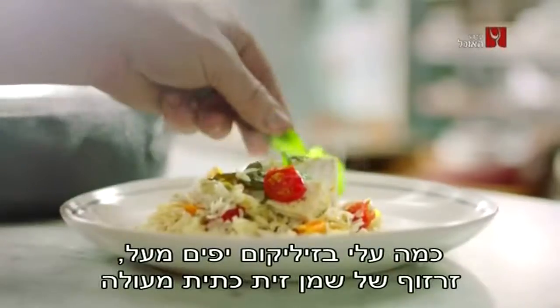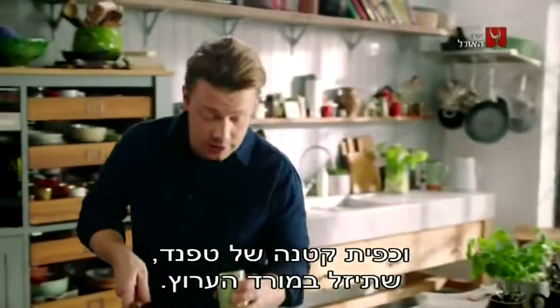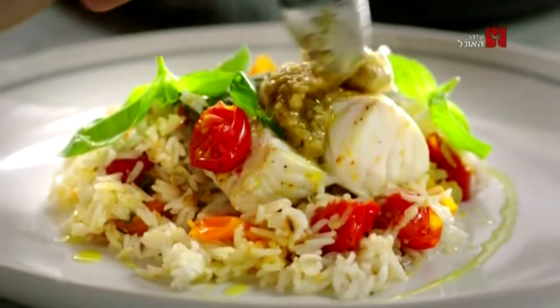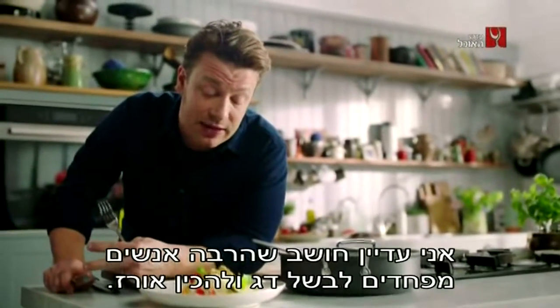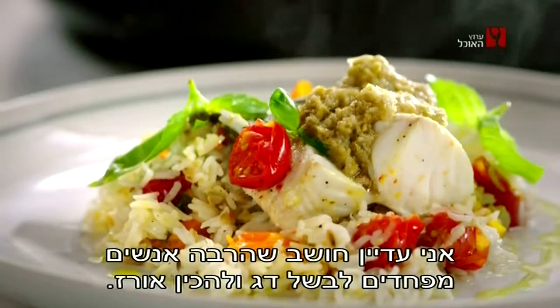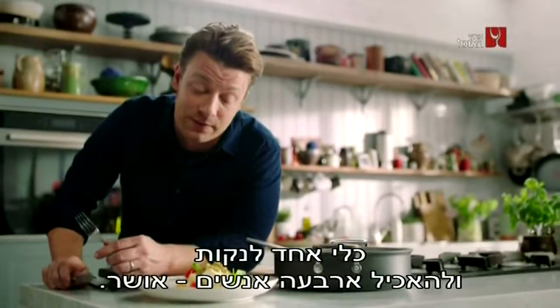Few of those lovely little basil leaves on top, little drizzle of extra virgin olive oil, and a little teaspoon of tapenade just to go down that little gully. This is real comfort food, but it also takes the fear out of 2 things. I still think there's a lot of people out there that are frightened to cook fish and rice. This solves both, and one thing to wash up to feed 4 people: joy.